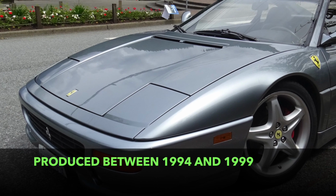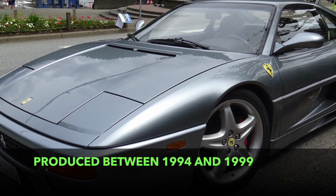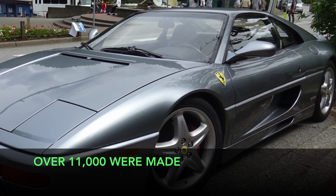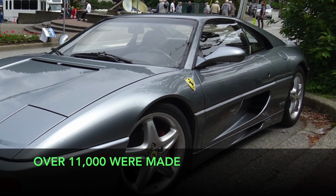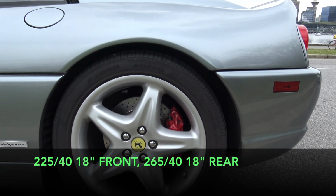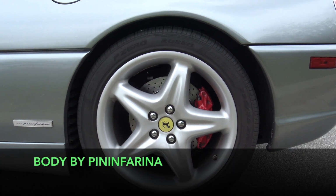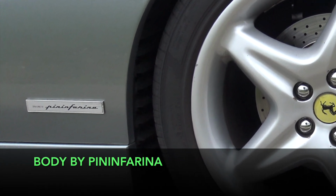The Ferrari 355 was produced between 1994 and 1999. Over 11,000 of these were made. It rides on 225s on the front and 265s at the rear. The body is by famed Italian coach builder Pininfarina.